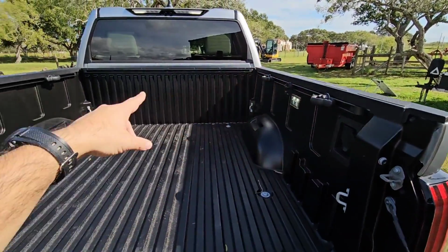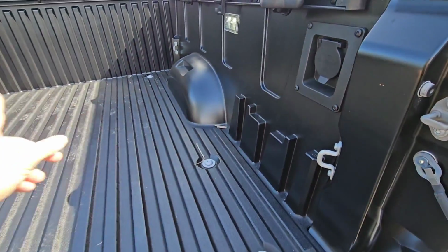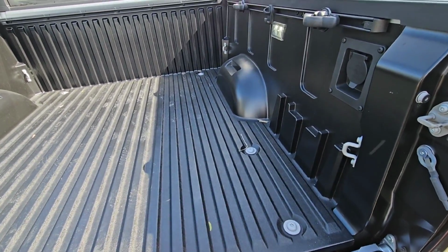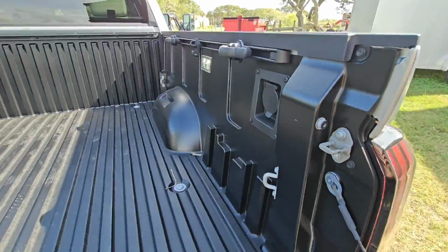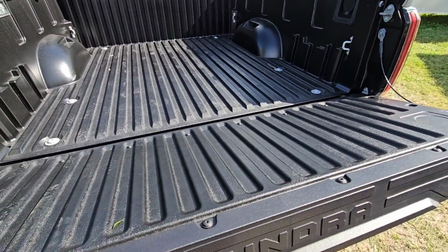Again, you do have your rail system here, so you have a track system so you can secure things to the bed. Plus you have tie downs on all four corners, as well as slots for dividers, so you can divide up your bed using like 2x6s, as well as one right there. You can use it as kind of a seat. Plus you have a 400-watt AC outlet here on the bed as well. Very nice. Tailgate is nice and light. It doesn't feel heavy. It's definitely assisted.